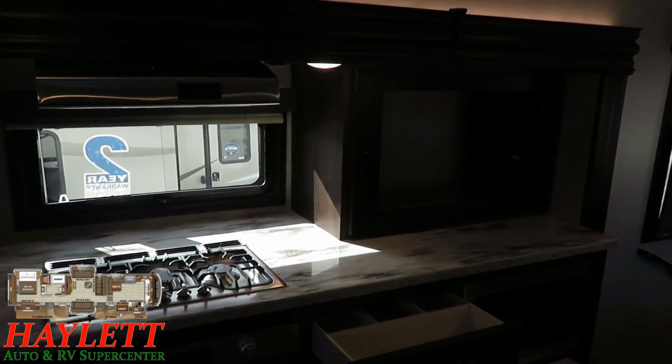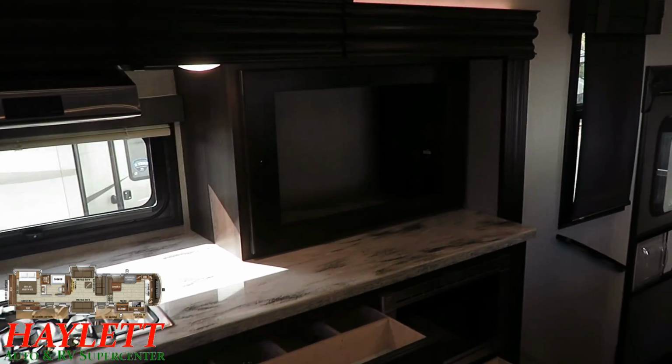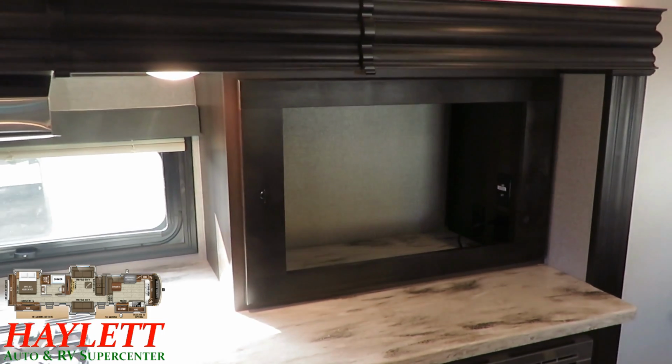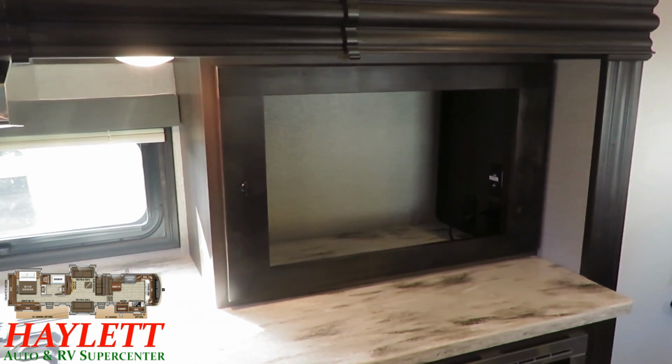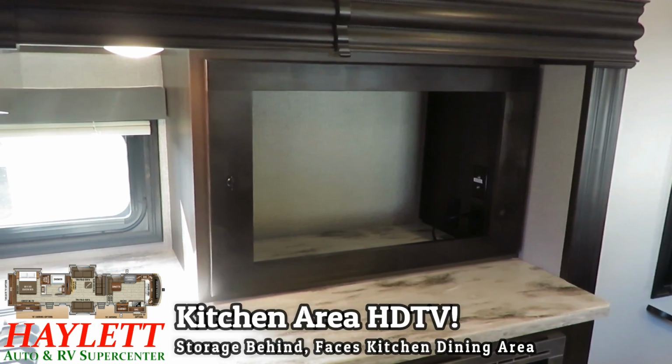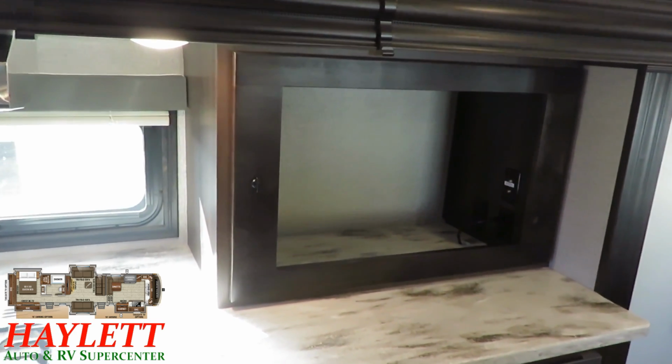Now, this is really neat, but unfortunately, I don't have it displayed in a way that's easy to see right now. That is a TV cabinet. A TV is included with this. A TV is mounted in that door. The TV is a miniature, what I like to call pantry-tainment center.